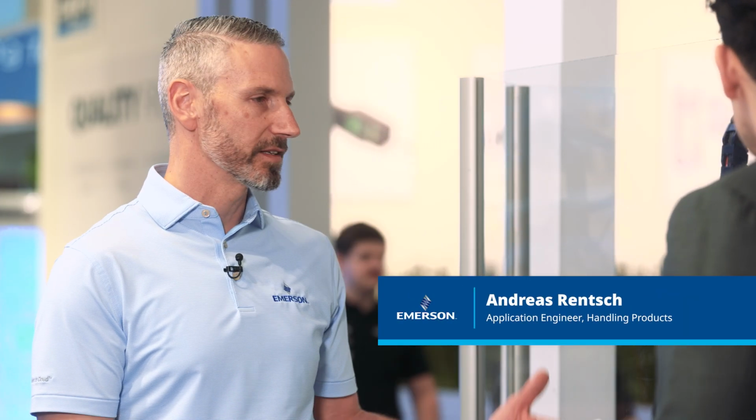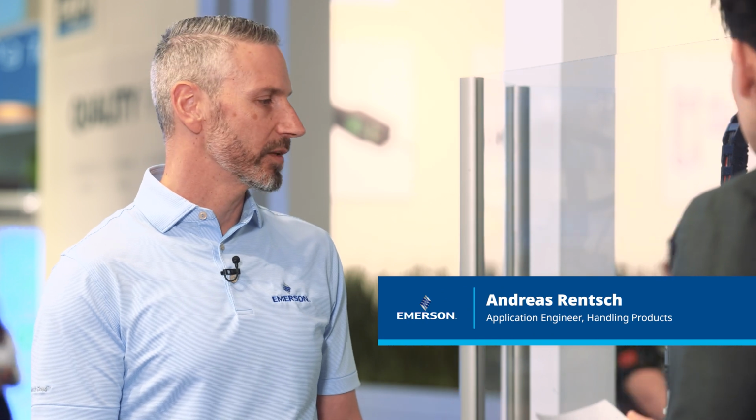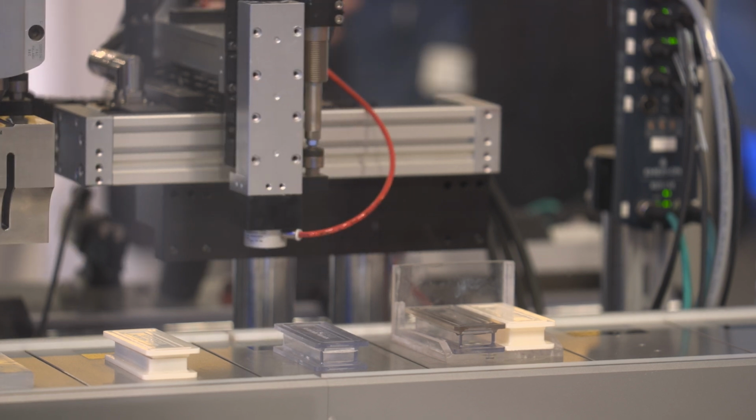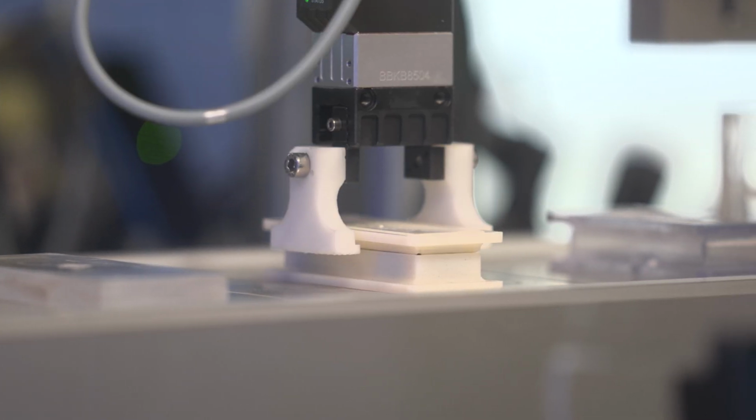Yes, of course. So what we are seeing here is an example of a machine which might be used by an end customer in the field of factory automation. So it incorporates handling technology, pneumatic and electric movements, what we call hybrid motion, as well as an ultrasonic welding device. The entire machine is controlled by a PLC, also from Emerson.